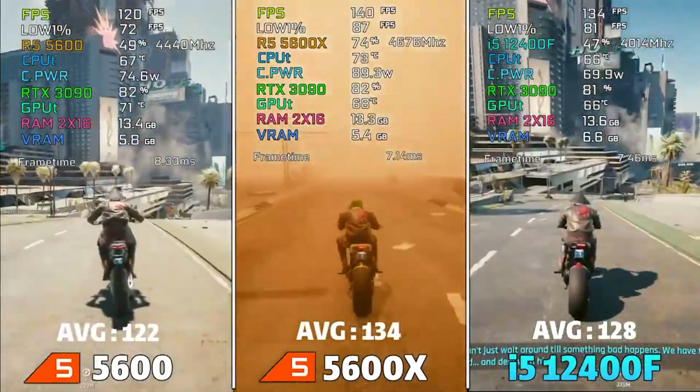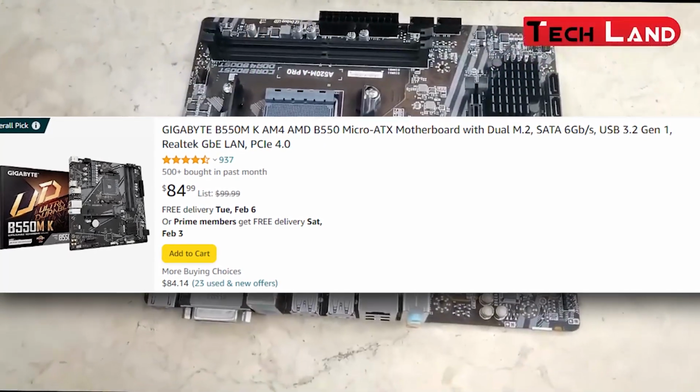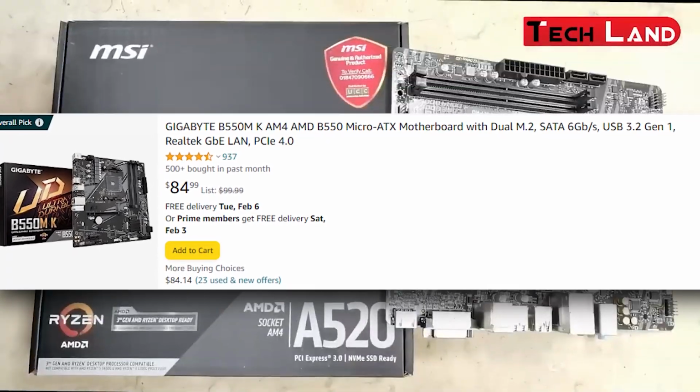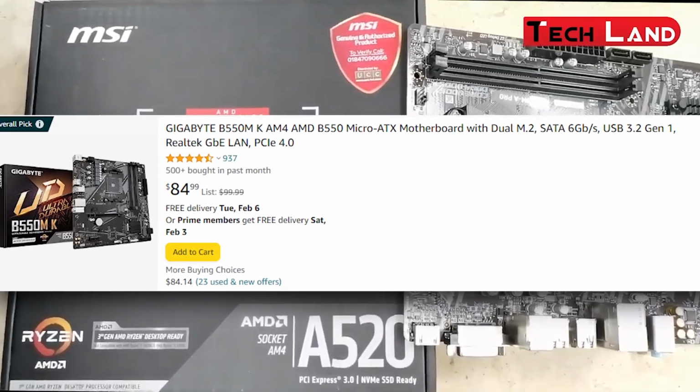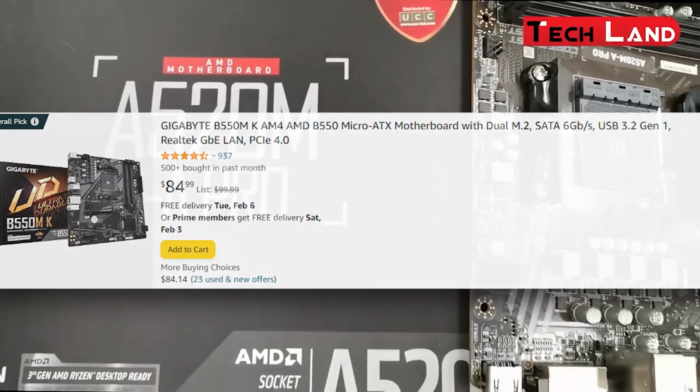The board, we're looking at the Gigabyte B550M DS3H. This one goes for $70, and this is why I went with it. This is the board that I actually have right now in my own PC. I'm editing on that one. Never complained about anything regarding this board. It's got all the bells and whistles, and it will hold a 5800X3D just fine in the future. And this is the CPU that I'm using right now.